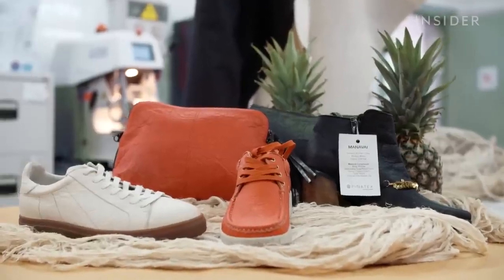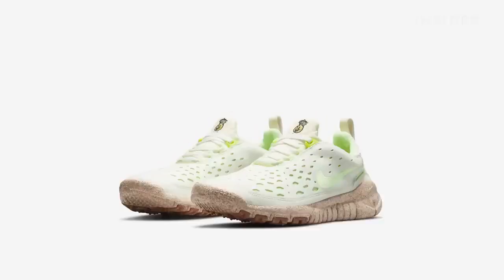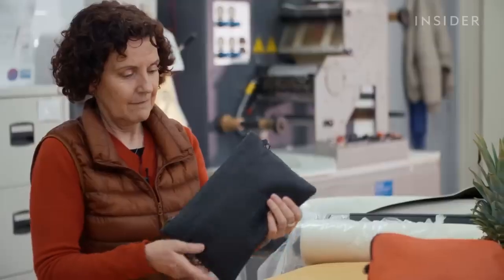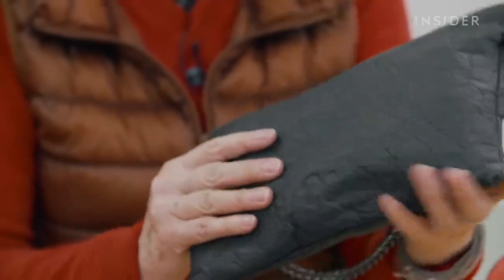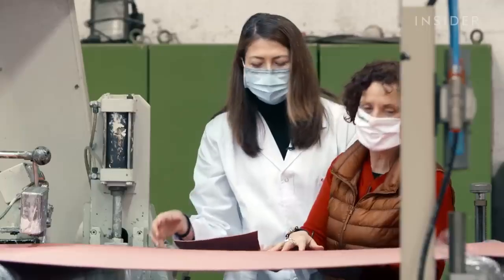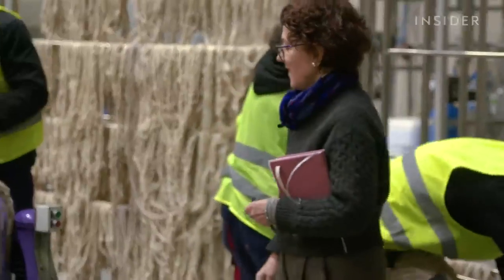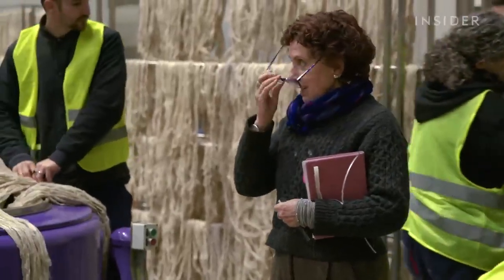Ananas Anam sells its products to big brands like Nike and Hugo Boss, along with smaller companies that make notepads, backpacks, and handbags. Hinojosa says she plans to explore other textile alternatives in the future. I'm here in Spain and I'm already looking at what is being used traditionally. You come back to me in 2 years' time and I will answer this question.